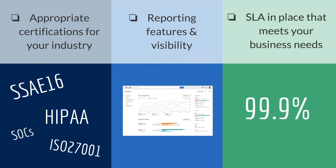And then you want an SLA, a service level agreement, in place that meets your business needs. 99.9% is pretty much the place that most people are. That means it's just a few minutes a month that the systems are down. And you just want to know ahead of time. It's up to your business whether it's important or not.